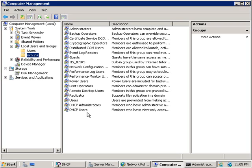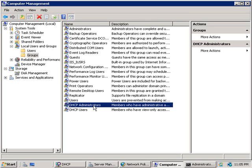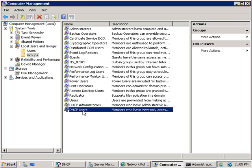Now by default, neither of these two groups will have any users inside them. So the only reason I was authorized to configure DHCP is that I'm logged on using a domain administrator account. So rather than granting every person that needs to administer DHCP domain administrator rights, you can add accounts to manage DHCP into the DHCP Administrators group. Now this is better since access to this group will give those people full administrative rights to DHCP, but not to the entire domain. The DHCP Users group, on the other hand, allows those members to access the DHCP console, but they can't make any changes.